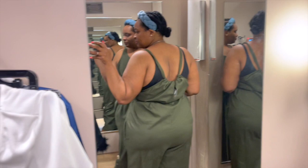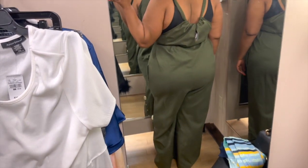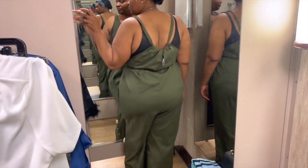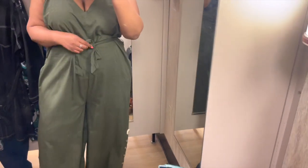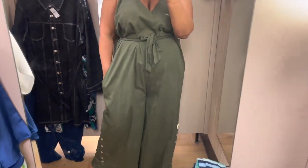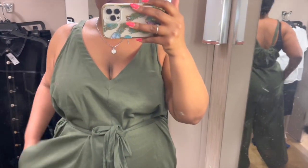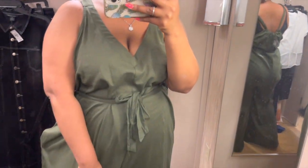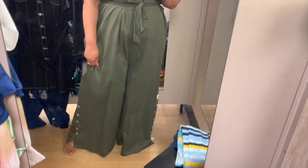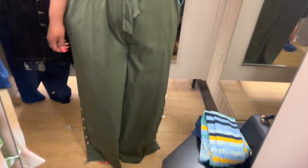Y'all can see that I was struggling, y'all, when in this store because a lot of things weren't in my size. So I was just going for stuff, trying to see how it would look. And no, I really don't like this. Well, now I shouldn't even say really. I don't like this at all. It's too big, but I still wanted to try it on so y'all can kind of get a feel for what they have in their store and how things look on. Even if it's too big, you can still kind of see what the style of the item is.